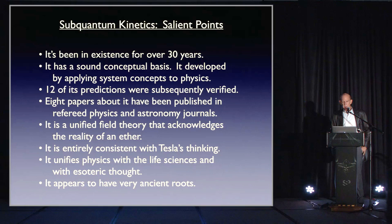This is just some points about subquantum kinetics. It's been in existence for 30 years. It's based on concepts that come out of non-equilibrium thermodynamics, systems concepts, chemistry, chemical kinetics. It's made over the years 12 predictions, which were subsequently verified. So at this point, I really believe it. In the beginning, I was being tentative about it, even afraid. One of its predictions was this charge electrogravitic effect. And when I learned about Brown's work in 1985, I was thrilled, because here was a confirmation of what the theory was saying. And there have been other confirmations since that time, which checked out.